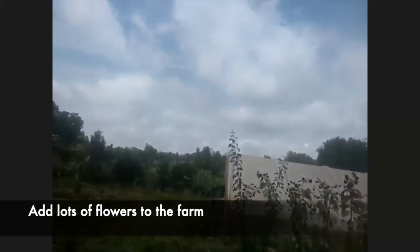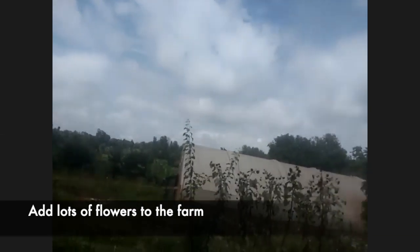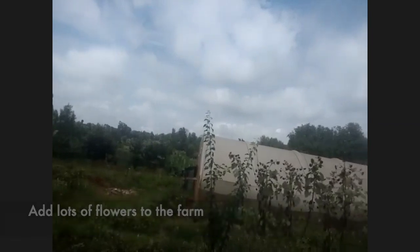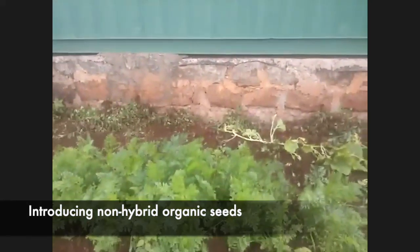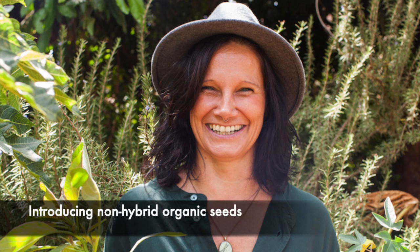We try to intersperse all the different fields with flowers, and you will see the whole size of the farm later on. Before we started changing the farm here, there were no flowers at all. Here you can see some sunflowers, but they just stopped flowering right now, so we're going to collect the seeds. Now here we're trying a couple of seeds we brought from Germany. These are all organic, non-hybrid seeds, because we try to change the whole system to non-hybrid seeds, since it should be a sustainable farming project where we don't want to buy seeds all the time.